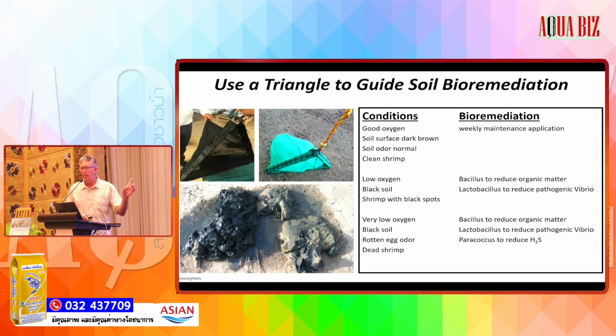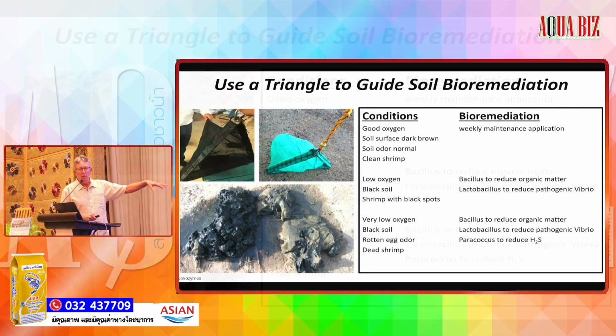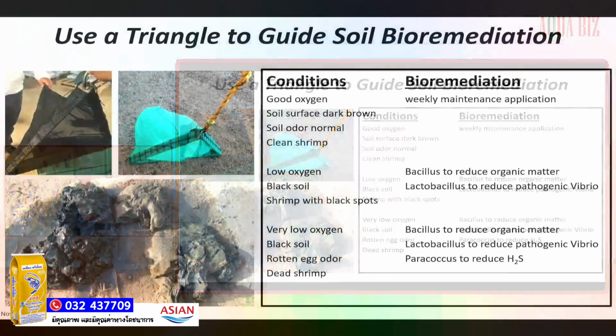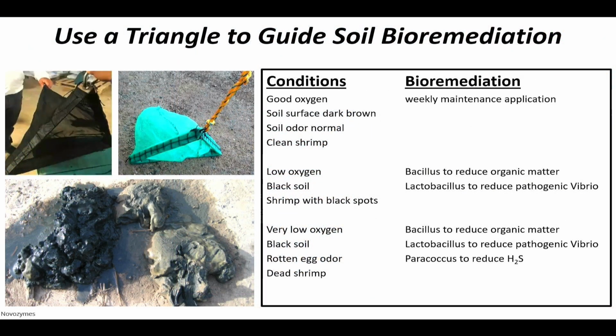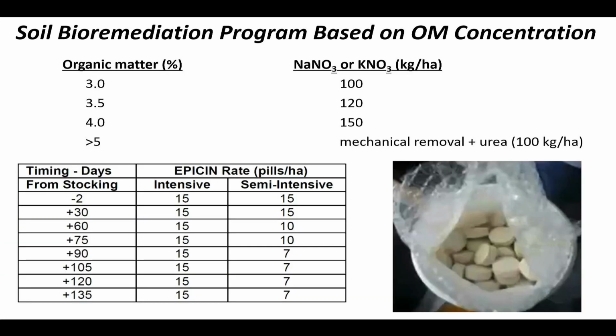And I'll come back to Paracoccus at the end here, but the point is that you can use this triangle if you have a soil-based system. Even with liners, probably, you could use this triangle to help guide your decisions about bioremediation.